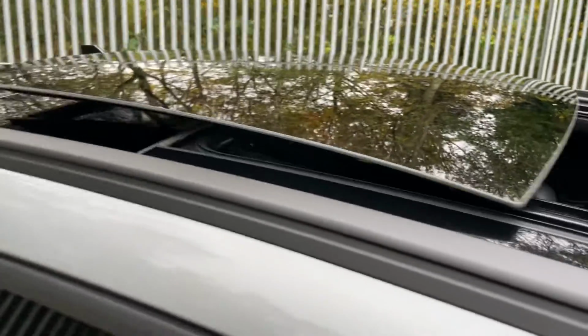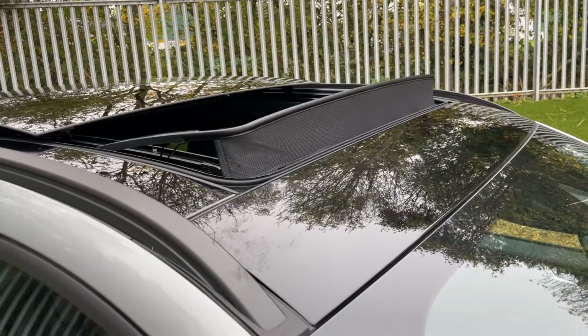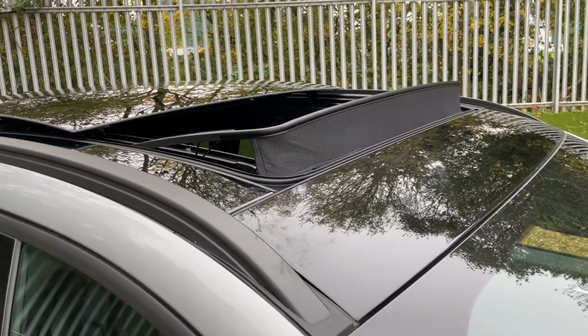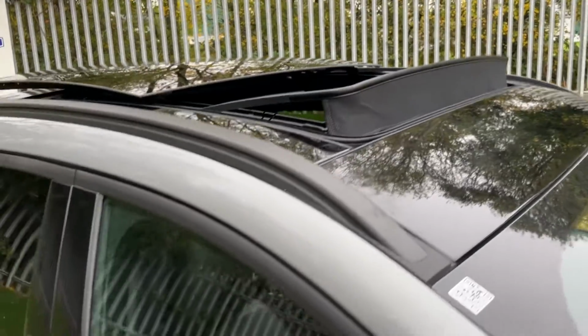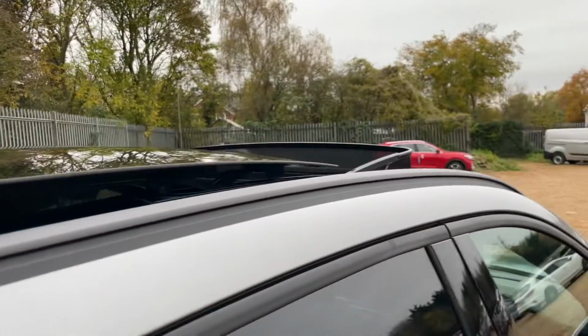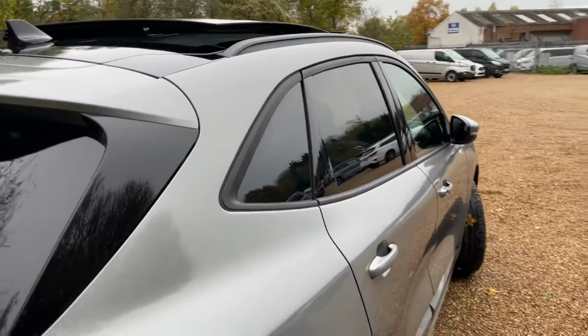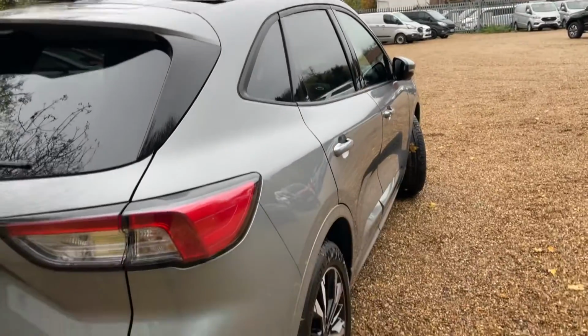I have risked it this morning because it is a bit drizzly, but I thought I'd leave it open for the video, and if it starts, they'll just scramble in and shut it as quick as possible. But yeah, so you've got the lovely panoramic glass opening roof there. You can see how low that sits to the vehicle, so it reduces drag, and it's a lovely thing actually. Really am a fan.